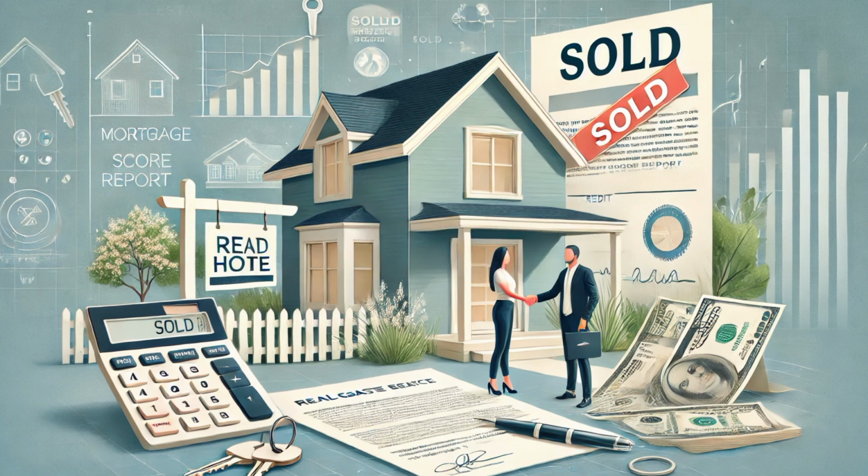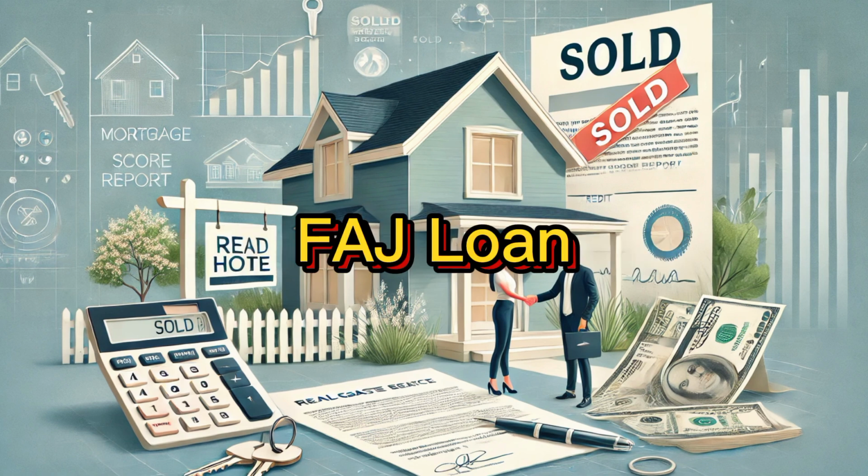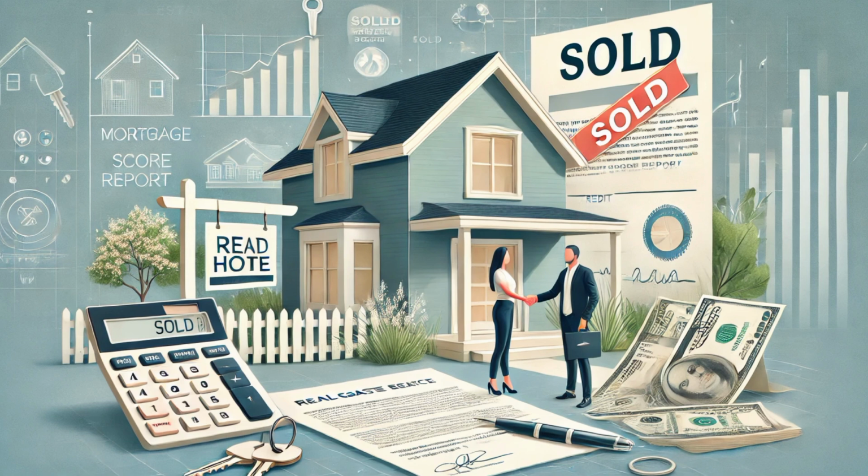Next, we have FHA loans, which are backed by the Federal Housing Administration. These are great for first-time homebuyers or those with lower credit scores. FHA loans often have more flexible requirements and smaller down payment options, making them more accessible.